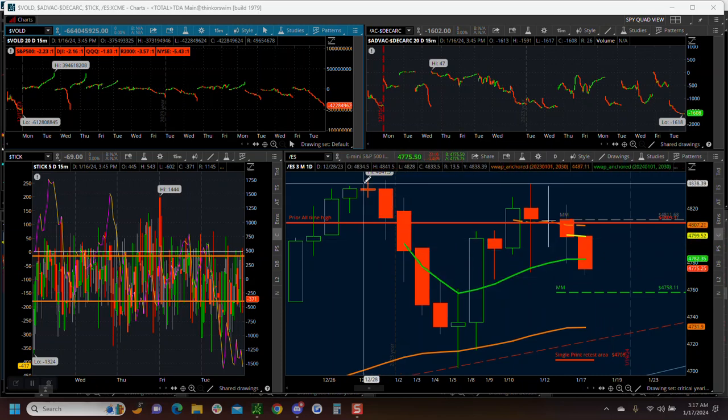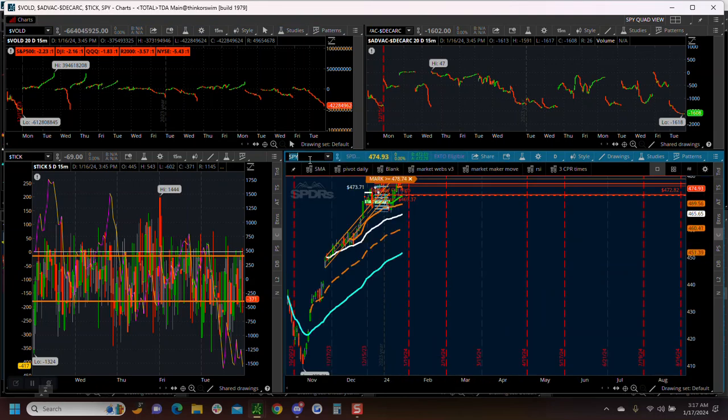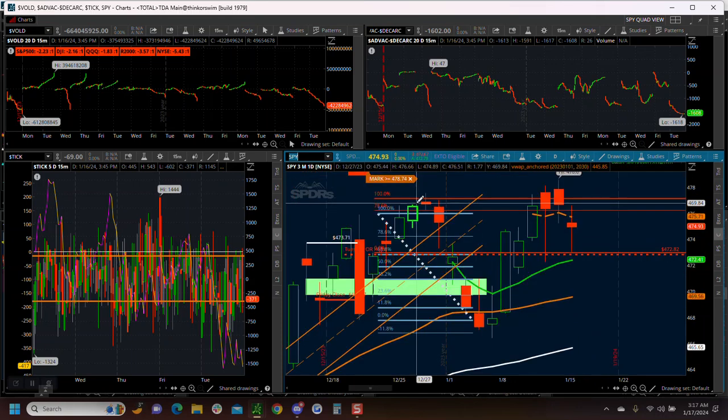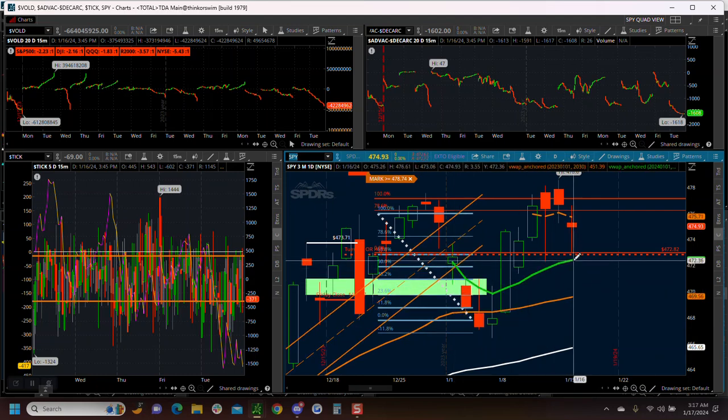session so far here. In my video yesterday, I was really looking for us to at least do a backtest of the yearly anchored VWAP, and the green line right here, this is anchored from January 2nd, right there. Okay, 472.36, just a few minutes ago.